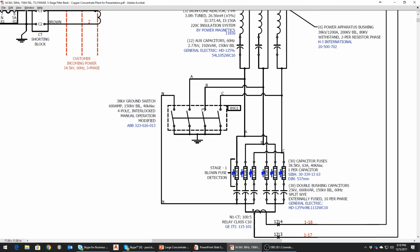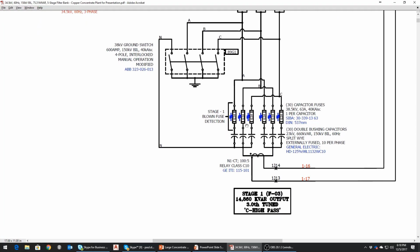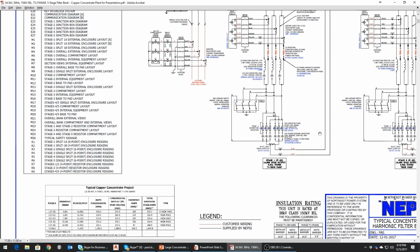We have a 4-pole grounding switch. During maintenance, the 4-pole grounding switch is closed. It helps to ensure that the capacitors are grounded and that the equipment is safe for maintenance purposes. Down here you can see we have the capacitors. We have a total of 30 double bushing capacitors, each rated 660 kVAR at 23 kV. They're arranged in a split Y arrangement, so we have 15 capacitors on each side. If a fuse operates here, an imbalance will occur in the impedance network and cause current to flow through the CT. And that's how that neutral imbalance scheme works.